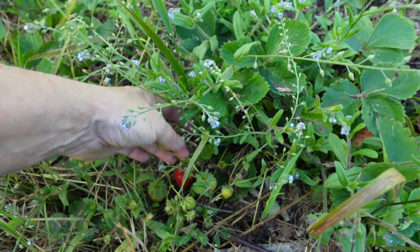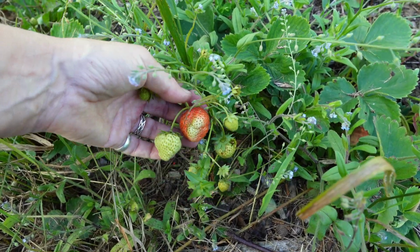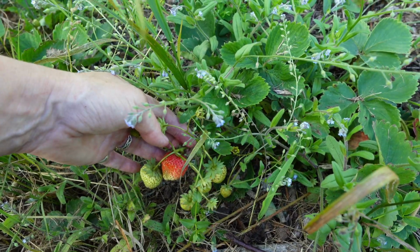Can you believe this though? I've even got a few little strawberries there. Not quite ready to pick yet, but we'll leave them for the slugs. Oh yes.